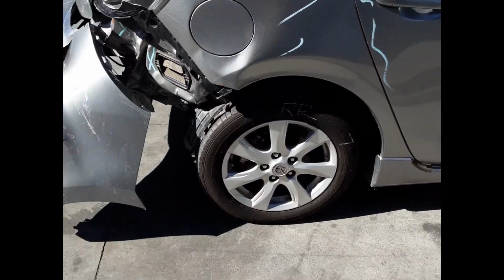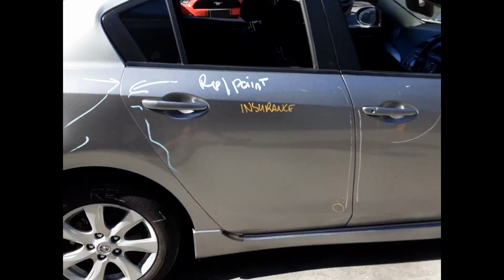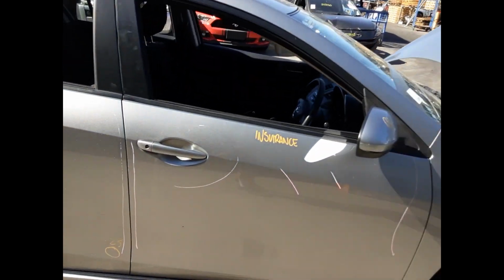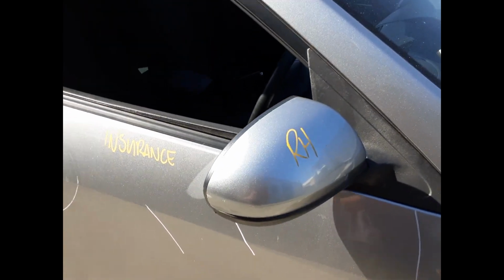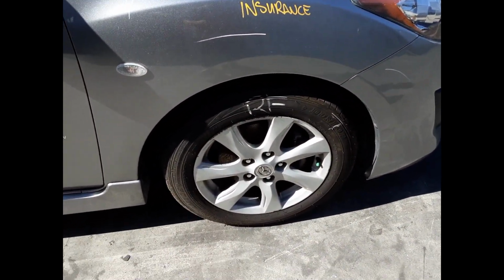Right hand rear 16-inch factory alloy mag with a good tyre, right hand side step, right rear door has one small dent, right front door appears to have no damage, right power door mirror, right guard seems to have no damage, and a right front 16-inch factory alloy mag with a good tyre.